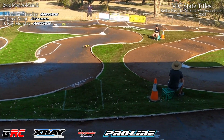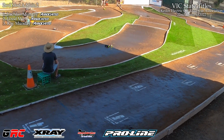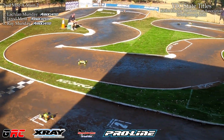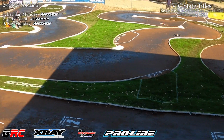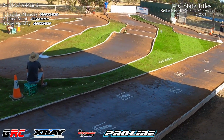Let's see what he does in the triple. Triple, takes the top one. Over, and over on the straight he goes. Rocky through the S, so a 4.8 second gap, Lachlan Munday back to Jared Metz. Rocky, double down the back, double single, over the triple.